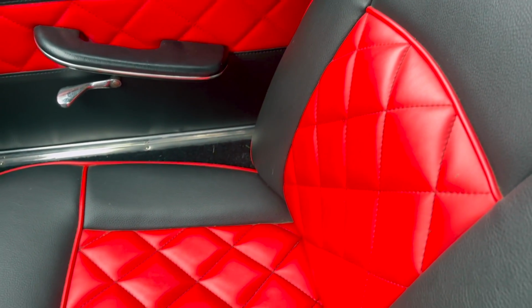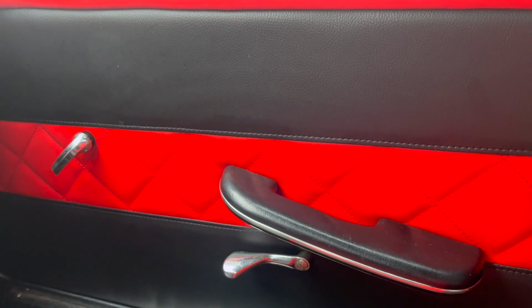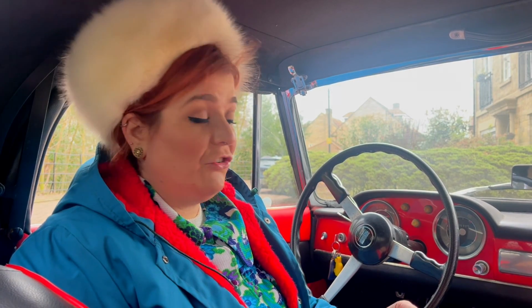Now it has been retrimmed, and we've talked about this a lot actually in recent videos, whether you should retrim or leave as original and what that does. And so the thing for me is this is a bit of a double-edged sword. Number one, the interior in this is dead tidy. It's really nice, it's been retrimmed well, it's not been a cheap job done.